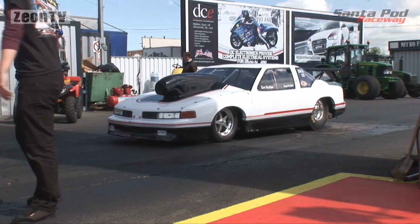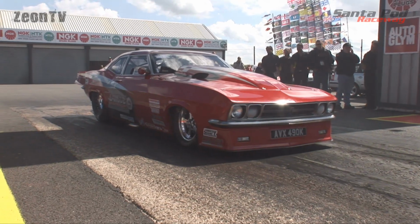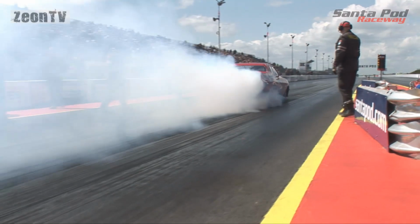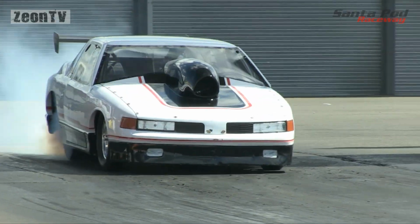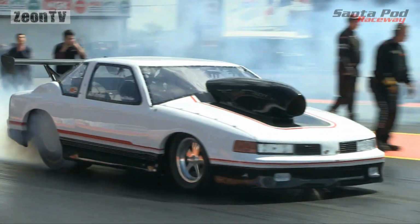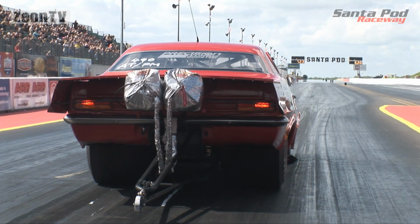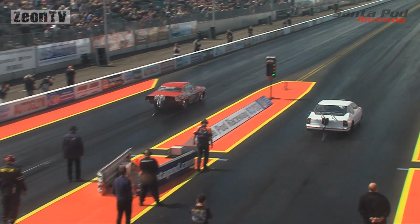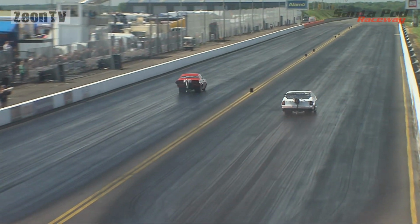Well, this is Graham's old super modified car, now driven by Kev Perkins and competing in Comp Eliminator. But why is Andy Frost in the other lane? Well, it turns out there was a technical rule infringement, so Andy won't be allowed to be racing Pro Mod this weekend. So this is qualifying in Comp Eliminator. And a great run for Andy Frost. He would have easily qualified in Pro Mod with that.